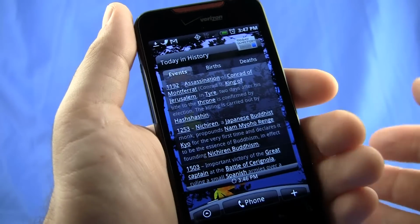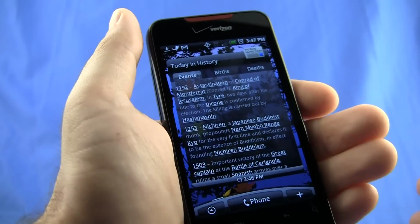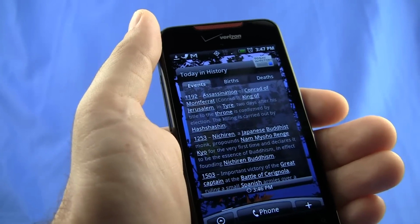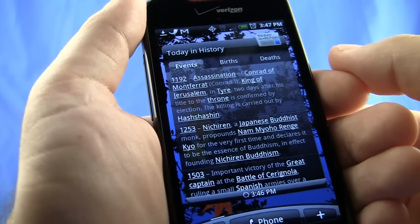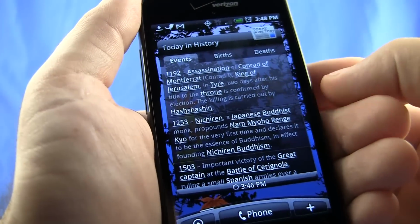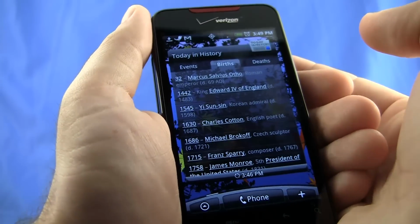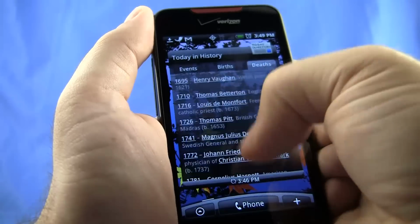Another widget I really like is the Today in History widget. I don't think enough people, especially Americans, are up to date with current events, let alone historical events. So I think it's pretty neat to have a little Today in History, which shows, you know, events in world history, assassination of Conrad Montferrat, and you can also see famous people who were born on this day and deaths of the day. So pretty neat if you ask me.